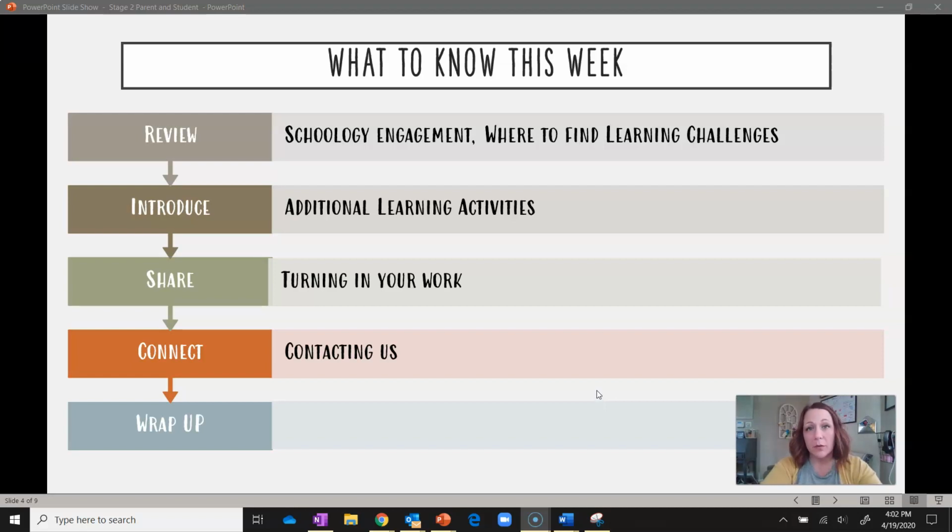First, we're going to review Schoology Engagement, where to find your learning challenges and where to submit your work. Next, we're going to introduce the additional learning activities. We're going to share with you a specific way to turn in your child's work, along with some other ways parents have found helpful. We're going to let you know how to connect with us, and then we're going to wrap up with a few announcements.